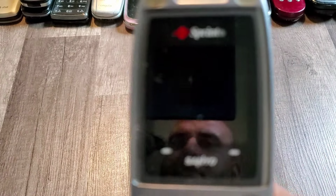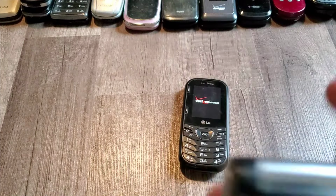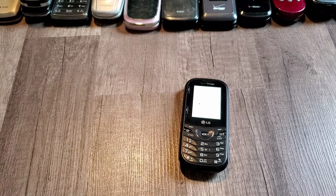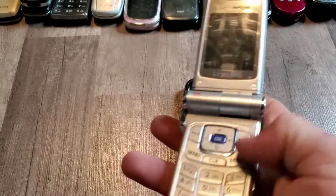If it's not dead, it looks like it's dead. It is the VI2300, the dead battery. We'll throw it in the dead pile. We got some of these phones here. Here's a Samsung A970 with a Verizon. This is that cool camera looking phone that the screen twists on.